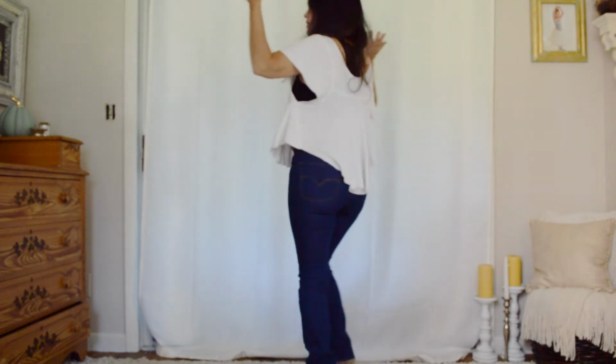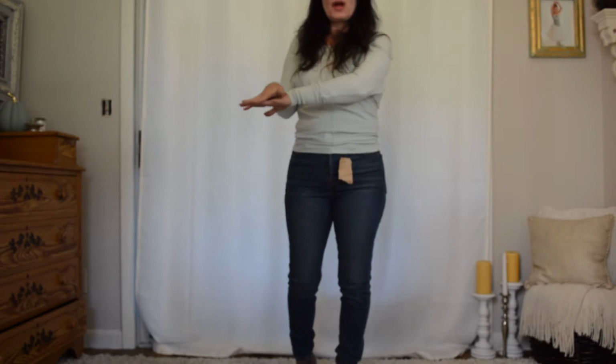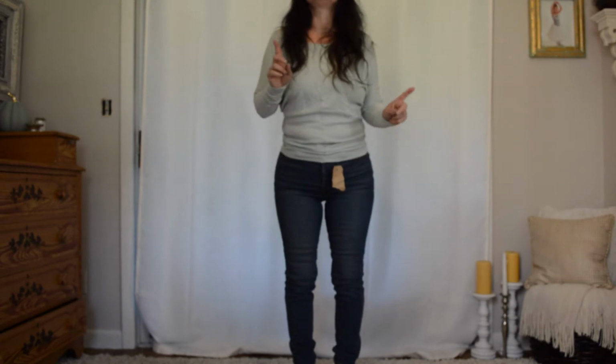So here's the first pair of Levi's 720s. I had to change my shirt and my boots because my toes were getting stuck in the straps of those sandals. So those were not going to be quite as quick and efficient as I thought.